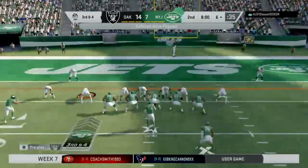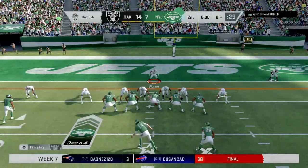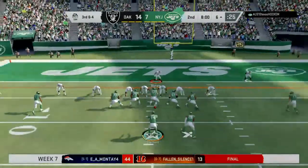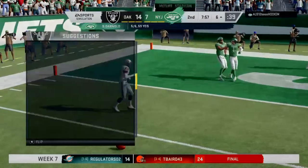This will be play number 9 of the drive here as they need 4 yards on 3rd down. Watch the run. Watch the run. Hey, check right. The shotgun snap for Darnold. To the goal line, but it's incomplete.